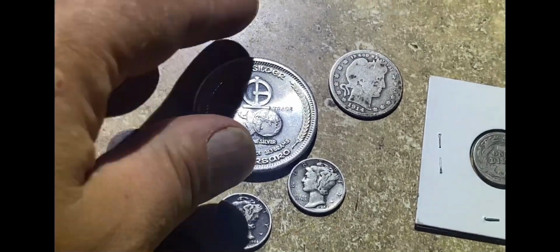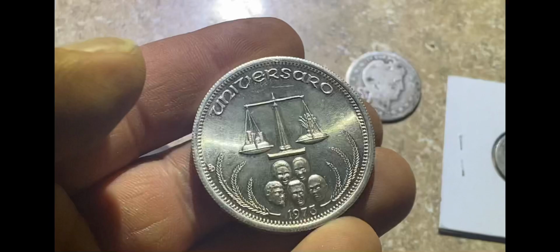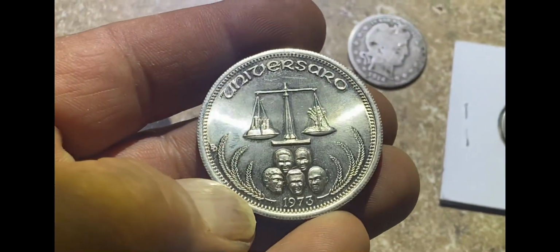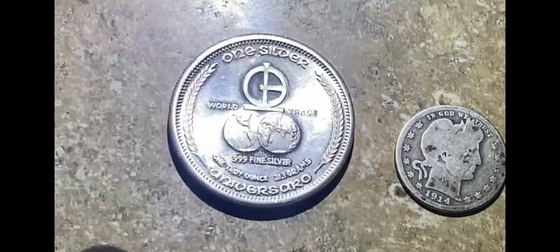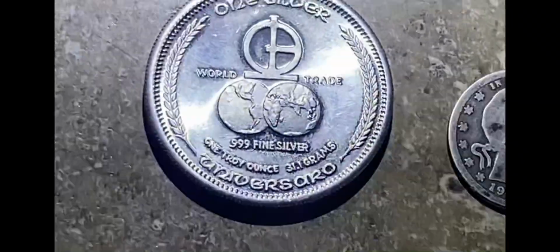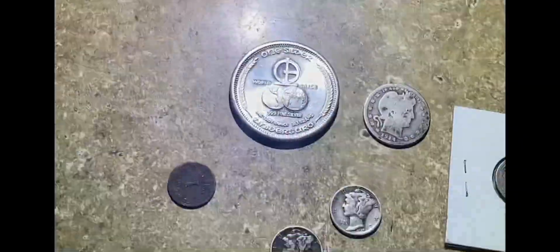And yeah, this round, 1 ounce troy fine silver, it was going for 31. I kind of liked it as it had a date on it, 1973. Pretty cool. 0.999 fine silver, 1 troy ounce, 31.1 grams.